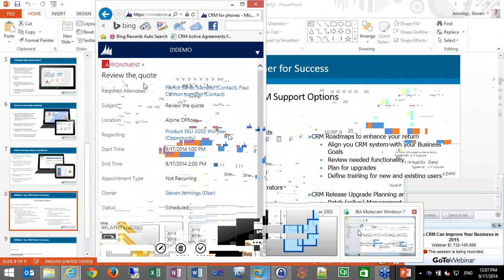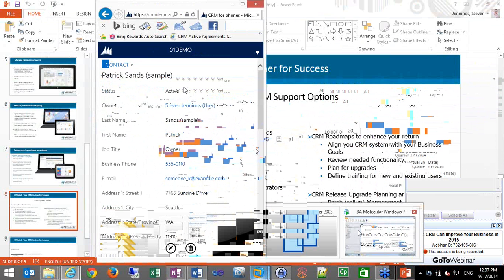I can see I've got all my information here. What's nice about this is, let's say I wanted to get a hold of Patrick or Paul. I can just click on Patrick's name. I can see his first name, his last name, and what's more important, his phone number. I can quickly call him from my phone. It'll dial because your smartphones will recognize it. I can then have a conversation with them.